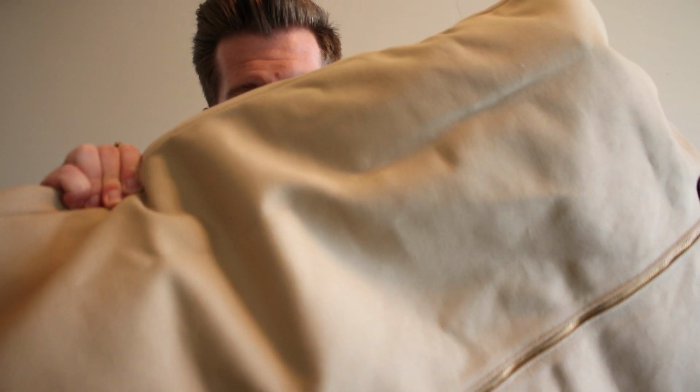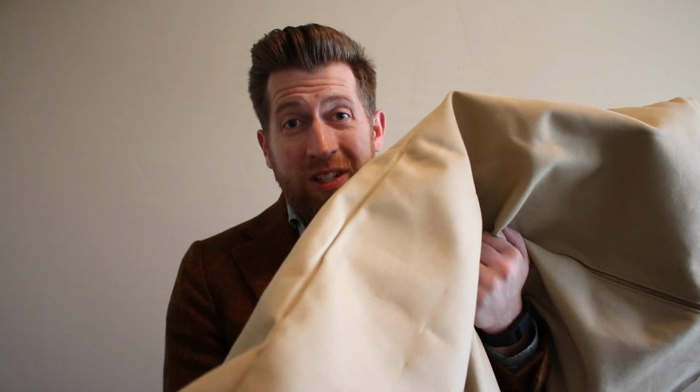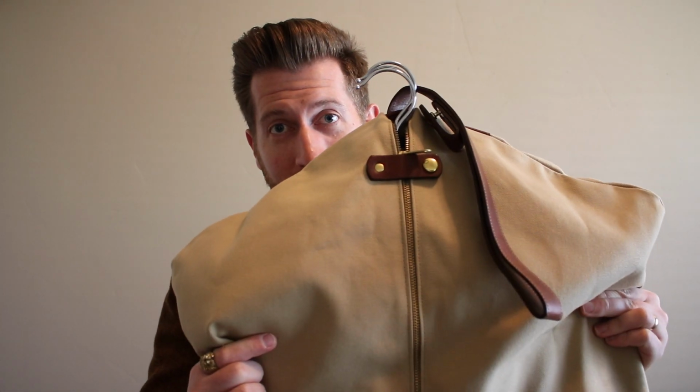But this thing, this is the real deal as far as real canvas, real good material. Again, let me show you how the texture on this looks. Check out that canvas. So this is tough, and tough is what I'm looking for. Now this right now, I've got 3 suits that are stuffed in here.